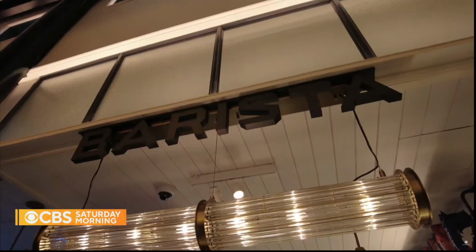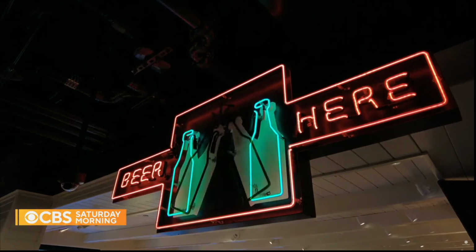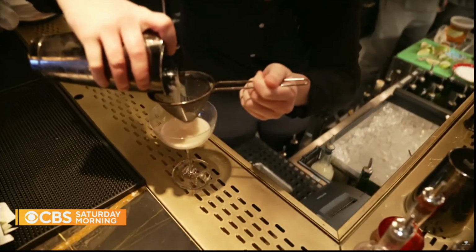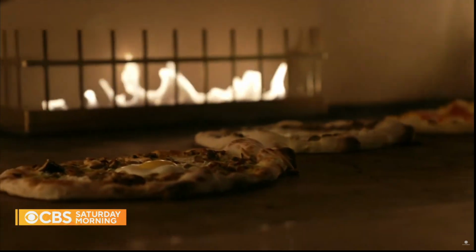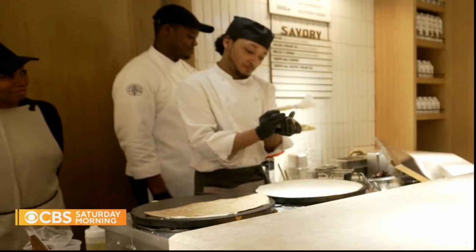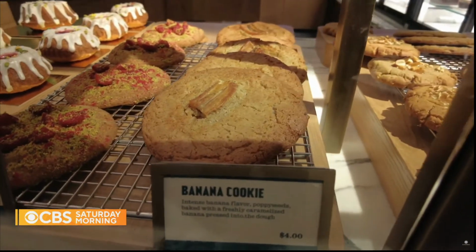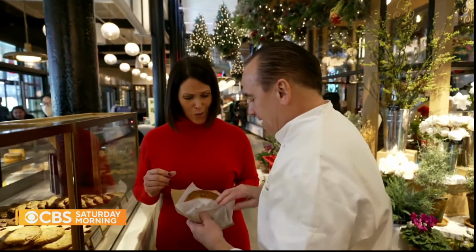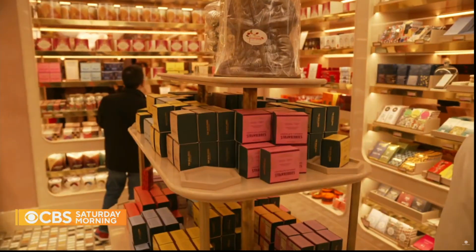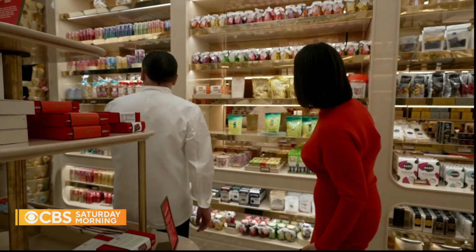The Tin Building by Jean-Georges is more than 53,000 square feet of dining and drinks, groceries, and accoutrements. You can get everything from wood-fired pizza to crepes, caviar to cookies. Could we have a little taste of the banana cookie, please? In short, it is the ultimate place to whet your appetite. I know we haven't been together long, but I love you right now. With Jean-Georges as my personal tour guide, it's a good thing I brought mine.